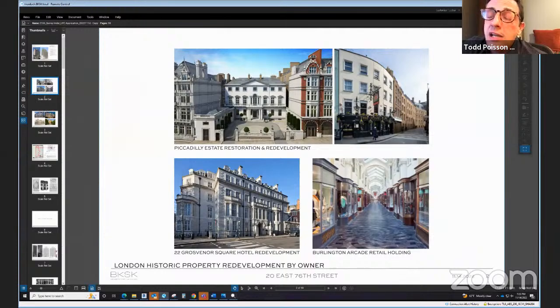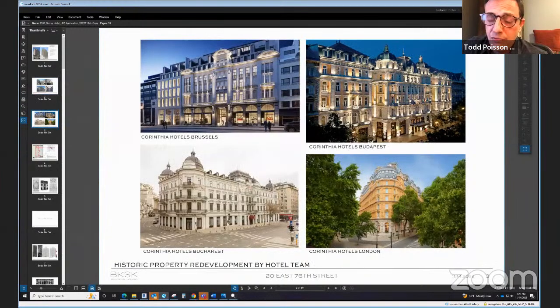The next page is the actual hotel operator who will be involved, Corinthia Properties, who own absolutely exquisite historic properties throughout the world. This is their first United States property. So we're really excited to work with them. And as you can see, they take incredible care. So does the building ownership as well. So that partnership is really exciting for us, to bring back the Surrey Hotel.